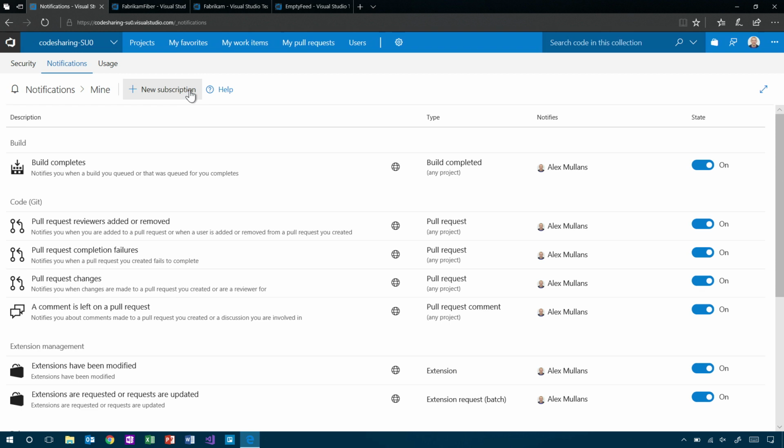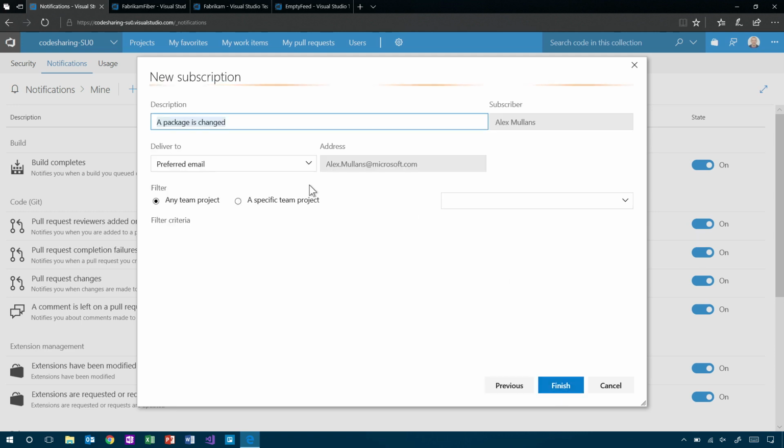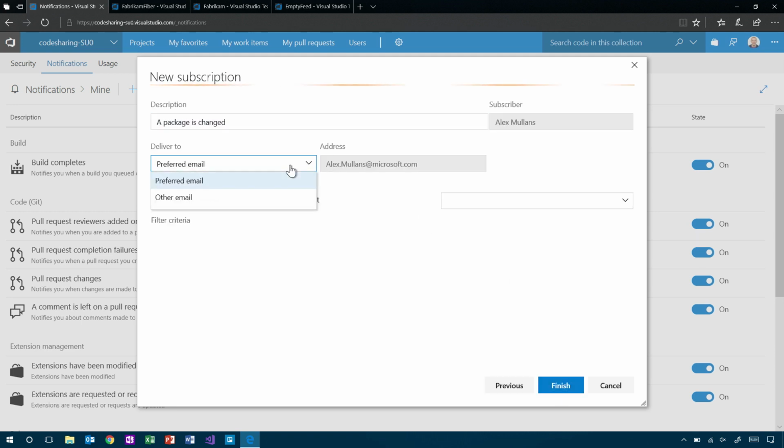Excellent. Right. So I'm going to click New Subscription, and then we'll see, just alongside all the other features, the build, code, whether you're using Git or TFVC, we have package management here at the bottom. And now I can see I want to be notified whenever a package is changed. Okay. Right. And so great. It's going to deliver to my preferred email address. I can also deliver to another email if I want that. And it's going to pop in some filter criteria here.